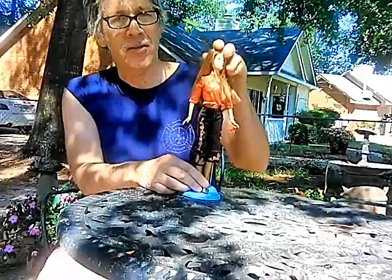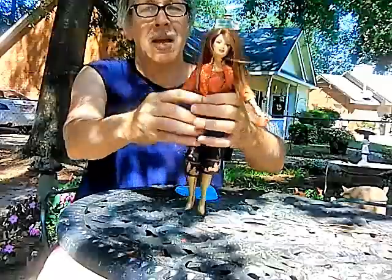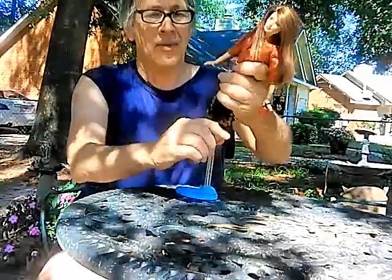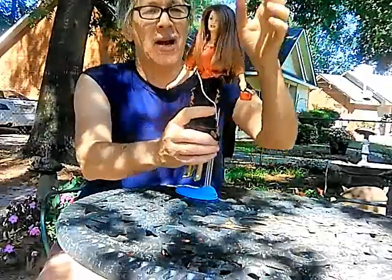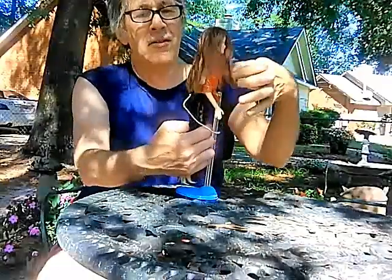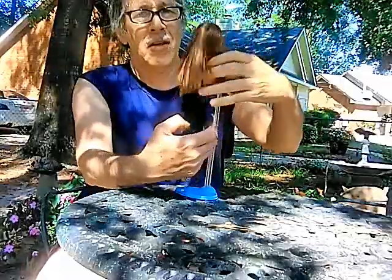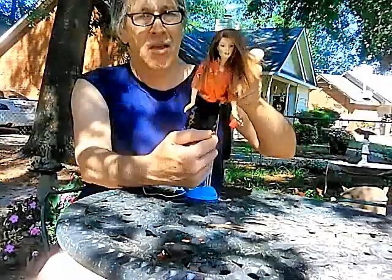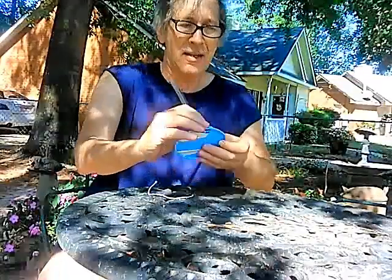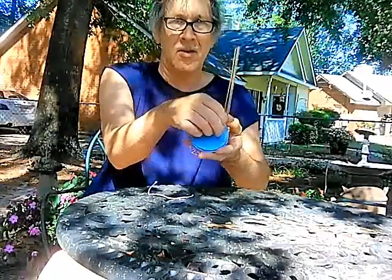her head swivels, and her arms move up and down, and she still also busts, clicks, but this one does not twist and turn. Just moves up and down, swivels. Here's her stand, and it says Barbie here, what's left of it.